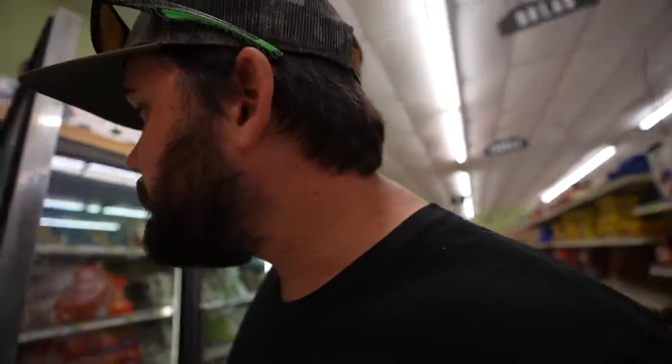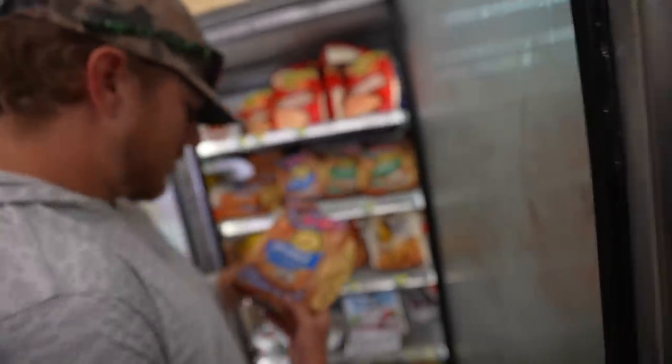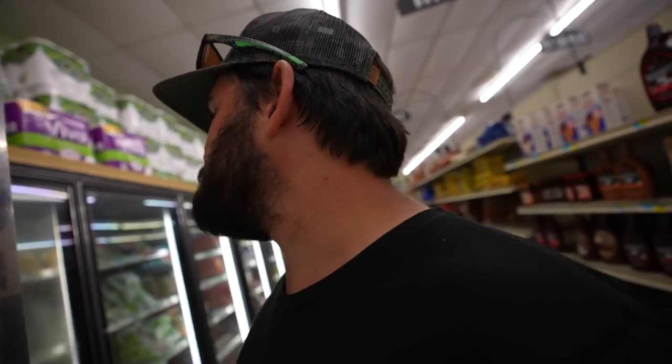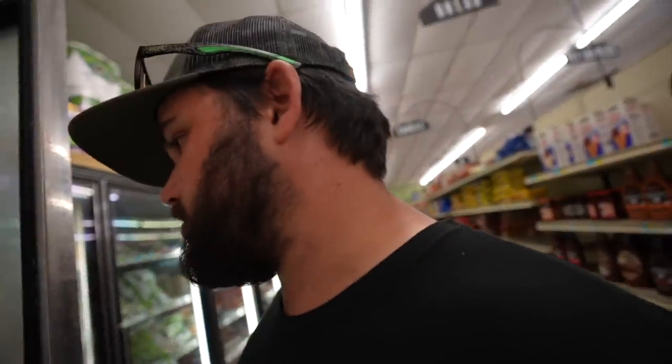Is that a square cut or no? That's shredded. Look left. Nope, shredded. What else you got? Southern style hashies? Diced. Yeah, they don't have them with the peppers though. We're at just a local mom and pop here. They don't have all the options. I mean, we can go shredded.